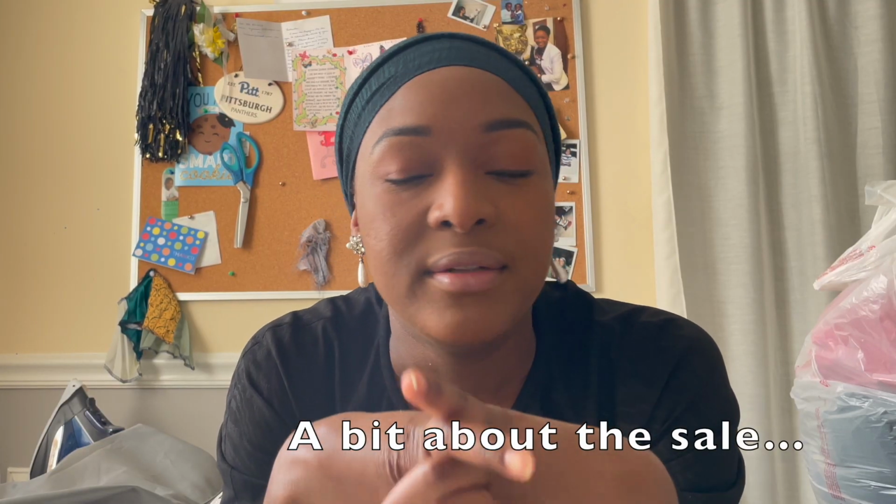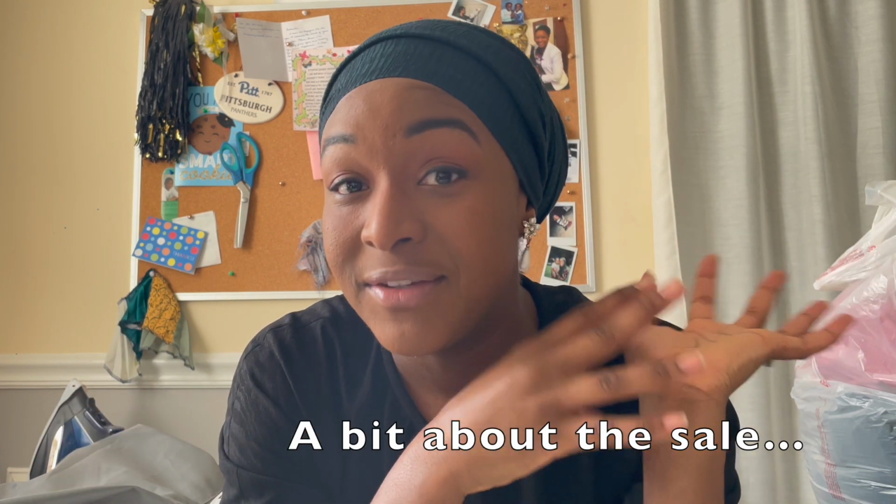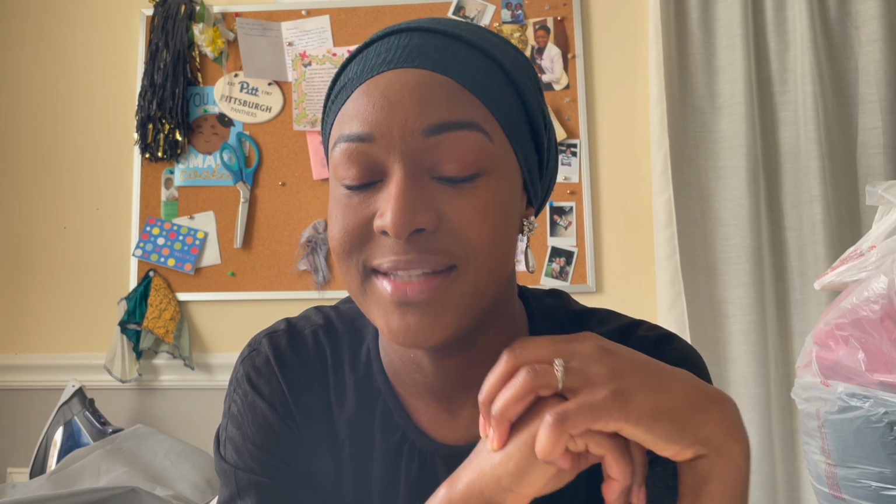Okay, for the main event, let's talk about what I picked up. Obviously there's no particular order. I'm just going to be pulling fabrics out of this bag, but I think you're gonna love it. Before I dive in, let me say this. Every single piece of fabric that I picked up is from their dead stock fabric room, which you saw in the clips. Everything is $2.97, all the time, year round, whenever you walk in. If it's in that room, it's $2.97 a yard.